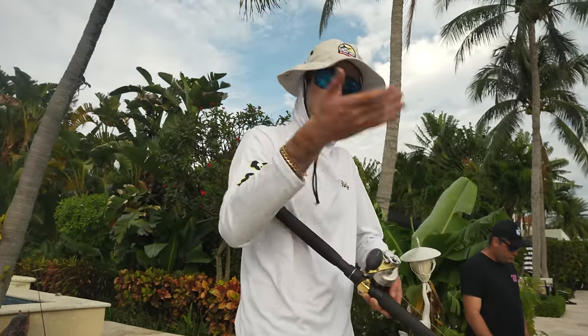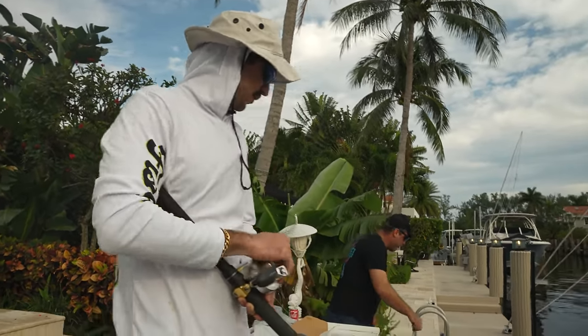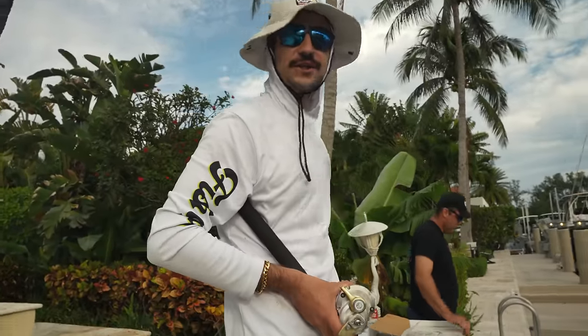They just kind of float up to you and then they face you and they kind of just go like this and it shakes the hook. It's like a catfish, bro. Literally a glorified catfish. Oh my God, that sucks, dude.